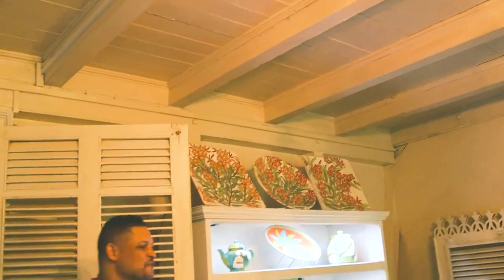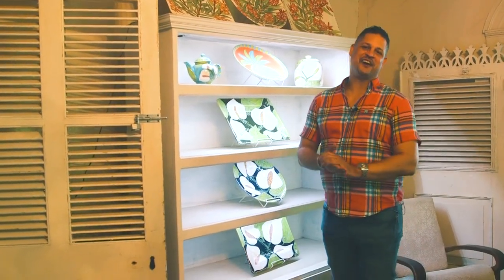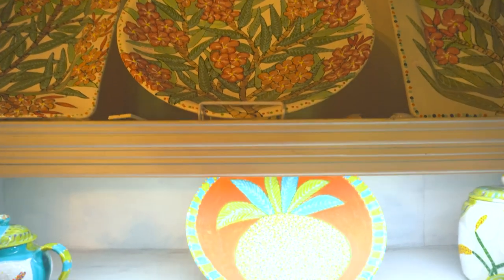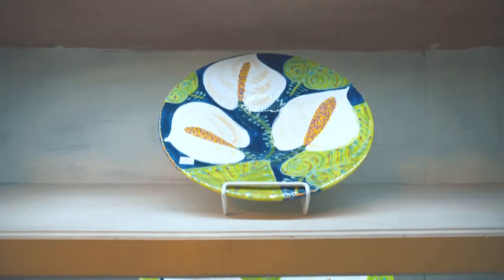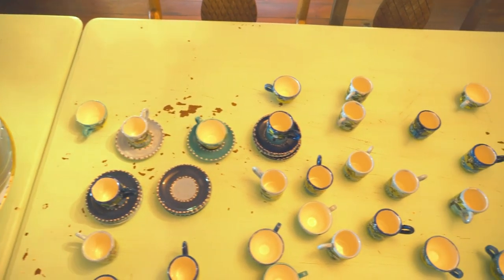So if you really want to take home a curated piece of St. Lucia, well, look no further than the gallery here at the Pink Plantation House. I mean, hello, from a teapot to some fantastic platters. These are the very anthuriums that you find outside. I actually love this. I'm not sure what this plant is, but it just reminds me of those Vanda orchids from the garden. I always like these for my espresso.